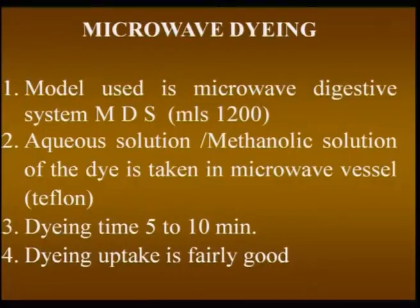easily. Now, let us look at how microwave dyeing takes place, because this is also a new technological advancement in the field of dyeing. The model used is the microwave digester system, MDS, because that was what was available in the laboratory. An aqueous solution or even a methanolic solution of the dye is taken up in a microwave vessel, which is made out of Teflon. Dyeing time required is only 5 to 10 minutes. Dye uptake is fairly good, but there are certain disadvantages that we found.